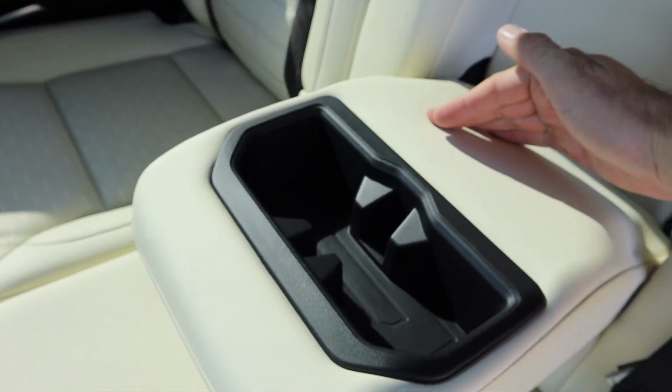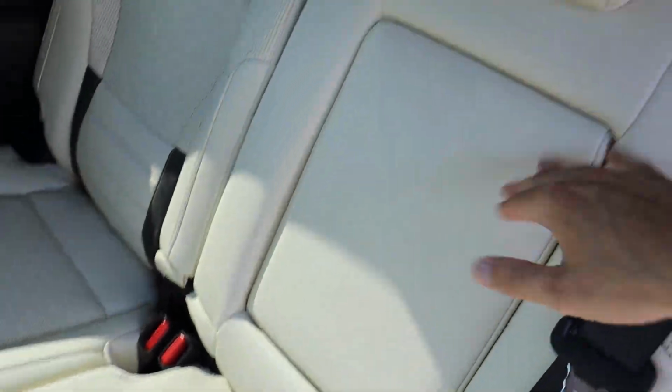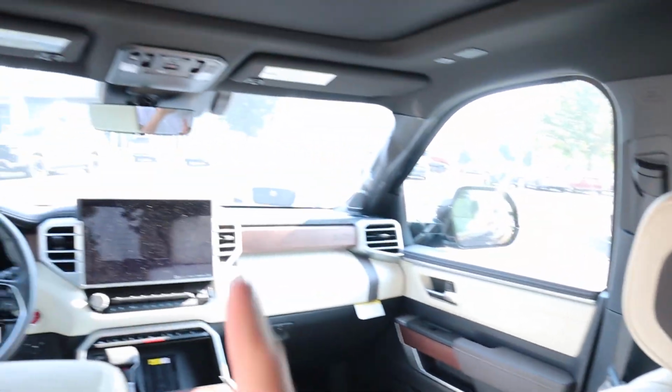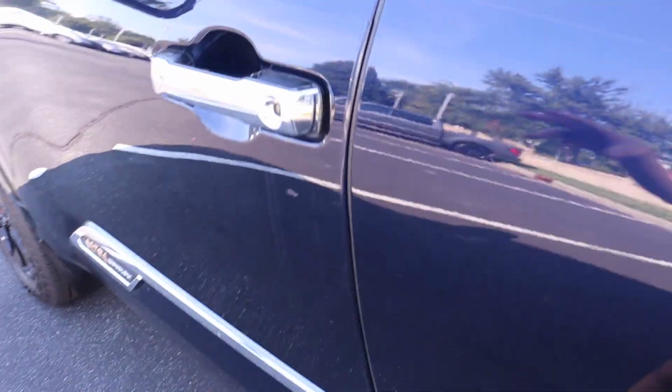And then right in the middle, there's the armrest along with the cup holders there. And the entire rear window actually goes up and down. I will show that later because the control's located up top there. But for a full-size truck, you have a good bit of space.